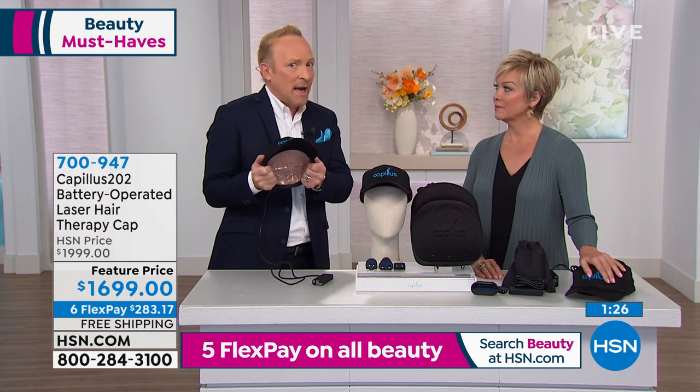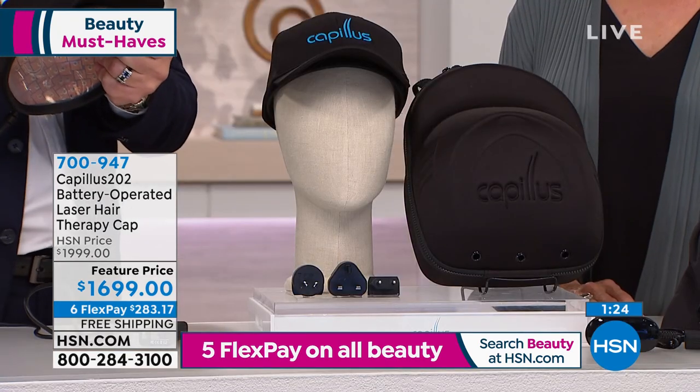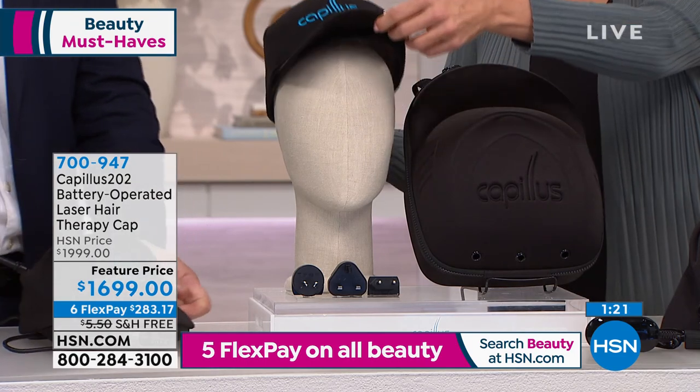For a price point product that we say is a medical device you can take at home. So, again, 6 months. Take it to your dermatologist. I mean, it's huge that you can actually do this for yourself.